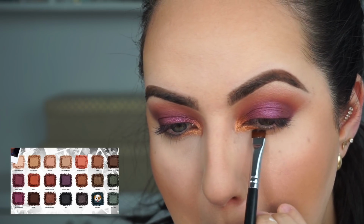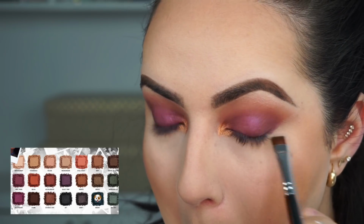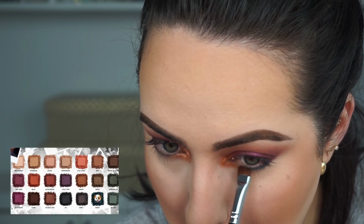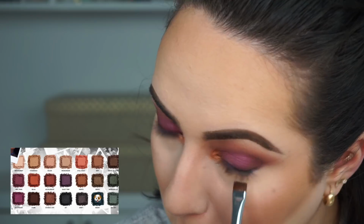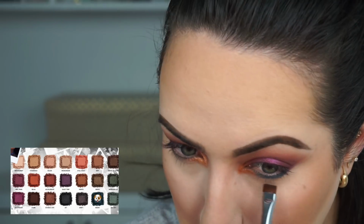This one is a Morphe brush, and the color I'm using is the color Radio. So I'm putting it right underneath my lash line till it meets the color Ignite, from the outer corner, 2/3 of the way in. This is a beautiful shimmery blue shade, and it just adds a pop of color underneath my eye.